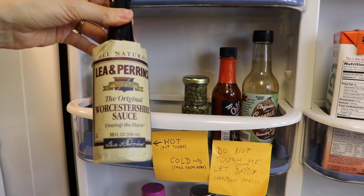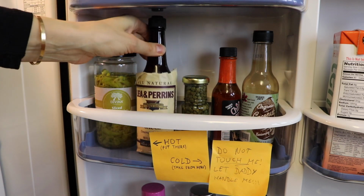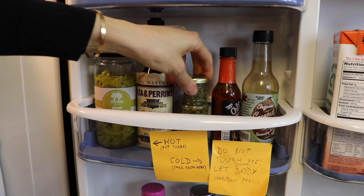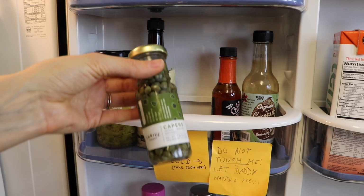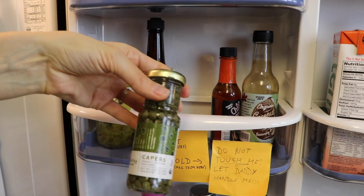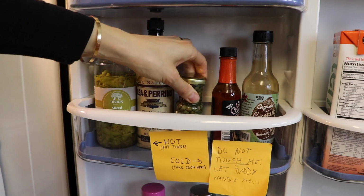Got a thing of Worcestershire sauce, the original Lea & Perrins. Can't remember what recipe I use that for. Oh, galumpki. I make this Polish stuffed cabbage recipe called galumpki. Got some capers in here. This has probably been in here a couple years. Yeah, best before December 2018. So that's another product that's a couple years old.